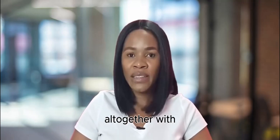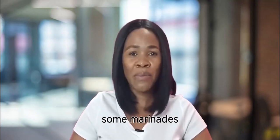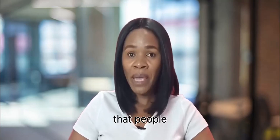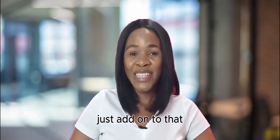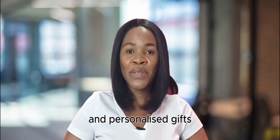Or together with your barbecue tools, you also add some spices, some sauces, some marinades, or all the blends that you can think of that you know people are going to need right now that it's festive season. Just add on to that. That was your 6th product. The 7th product is customized and personalized gifts.